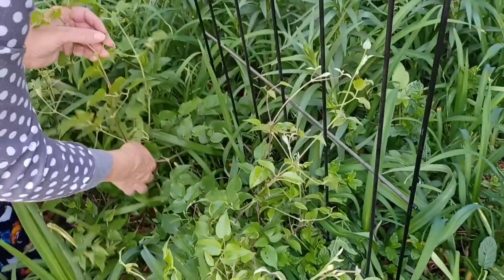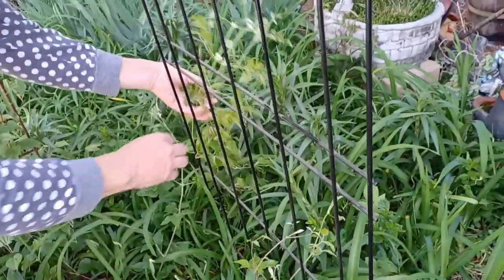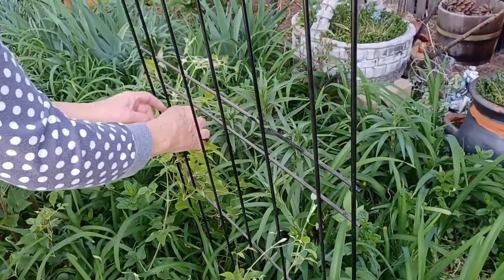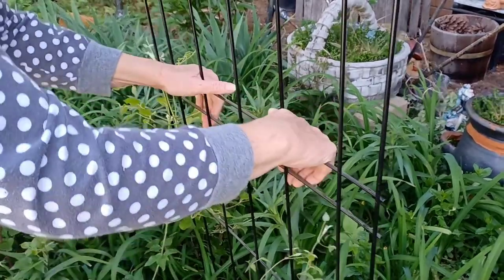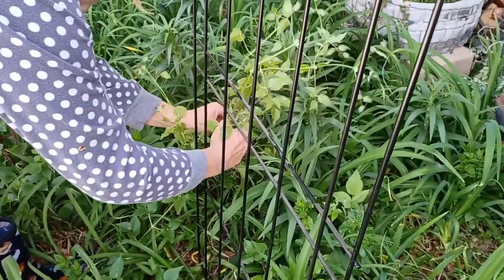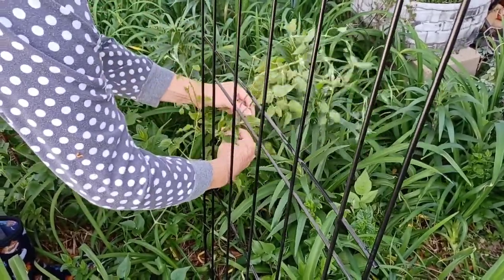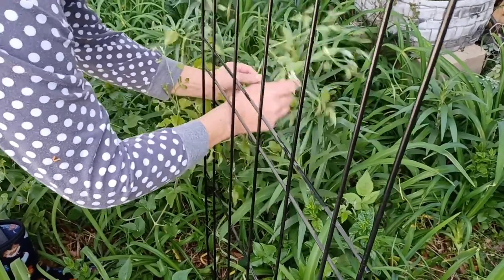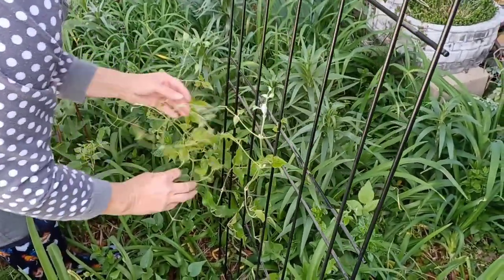I really let this one go a little bit too far. I should have got out here and trellised it up earlier. Now I'm just gently pulling it through this trellis. It may seem a little unsturdy, but Donald said he was going to come back and put a piece of rebar and sturdy this trellis up a little bit.